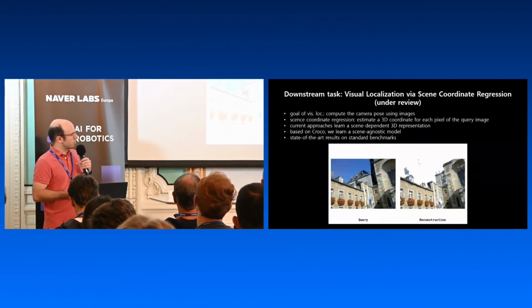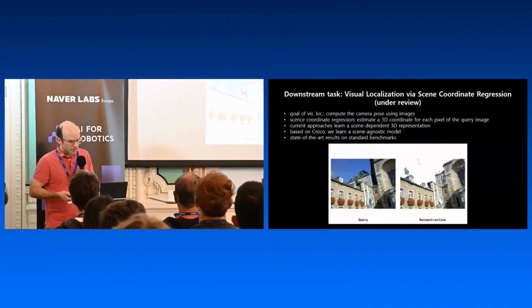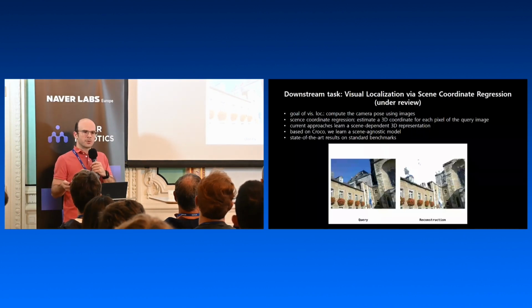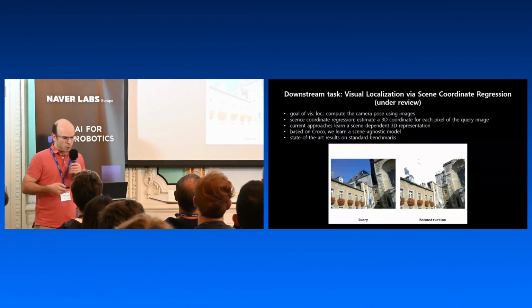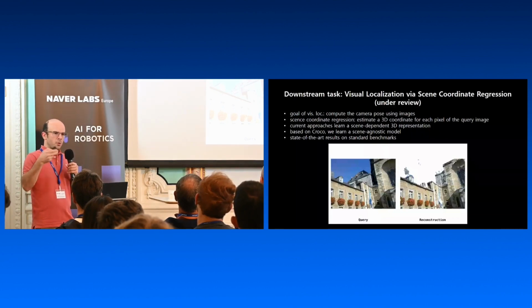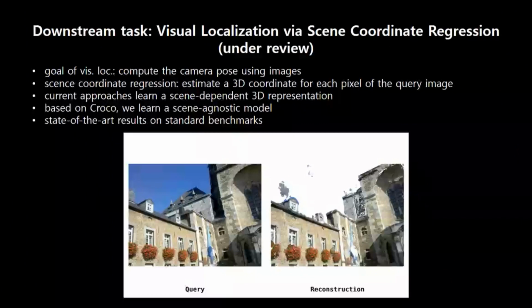The second downstream task I want to show you is more high level. It's about visual localization, in particular, visual localization with scene coordinate regression. In visual localization, you would like to estimate the pose of a camera using its images. Scene coordinate regression is one way of doing it. There are many others. But in scene coordinate regression, the goal is to estimate a 3D coordinate for each pixel of the query image, meaning the image you want to localize. Current approaches learn a scene-specific representation that allows them to regress these 3D points. What we can do with CROCO is learn a scene-agnostic model that can compute these 3D points. And again, we achieve quite good state-of-the-art results on several classic benchmarks.